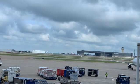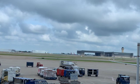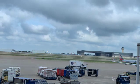So our trip started off great. We got to DFW Airport with no problems getting through morning rush hour traffic. We arrived here at DFW Airport and we are awaiting our flight.